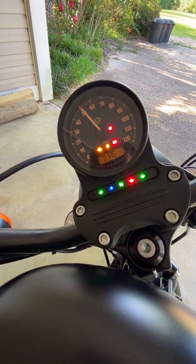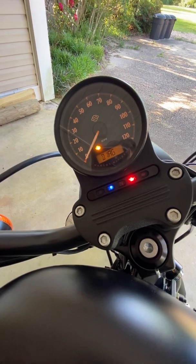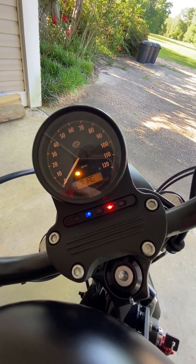And by the way, the needle only does that when I do this. When I start the bike normally, it doesn't do that, the whole going across thing. So I don't know if it's supposed to do that normally or not. If you know, maybe let me know in the comments.